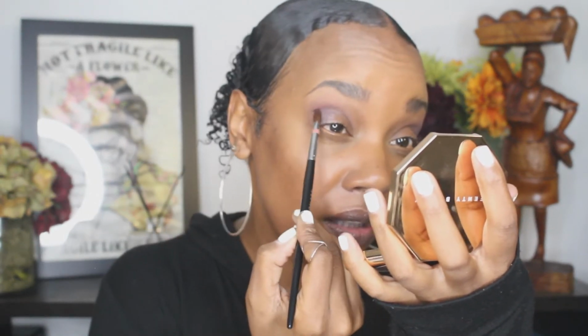Okay, with that color packed on, I'm taking my Sephora Pro Drying Shadow Brush. This one here, it's got a nice little tapered edge. And I'm going to take the slate gray color, which is already on my eye, and just really blend this into the crease and up into the transition area. I just love this color a lot. So I'm taking what's left, or what wasn't on the lid actually, and just blending it in.